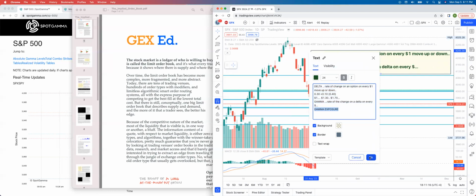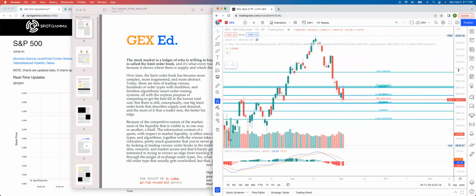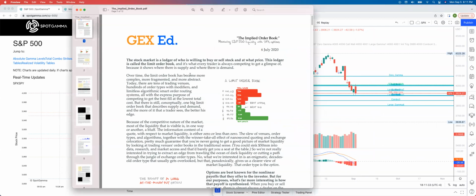In very simple terms, I'll go over some things that I learned by visually looking at the gamma exposure and how I look at them to see how it can help me in my trading. Okay. And again, you can learn as much as you want. You can dive as deep as you want to dive into gamma exposure. But this is one of the sources that I've studied pretty well.